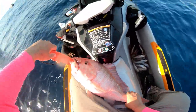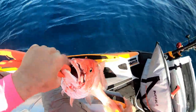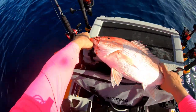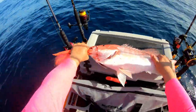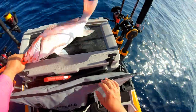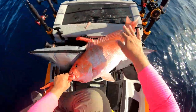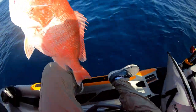Red snapper. Let's see how big he is. Make sure I don't lose him either. Ouch. Oh, this guy exceeds my tape measure. So, we're at 16, 17, 18, 19, that's 21, 22, 23. This one's at least 25 inches long. Red snapper, 25 inches. I don't know how many pounds he is, but he's a heavy.